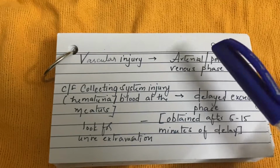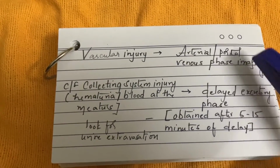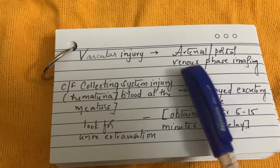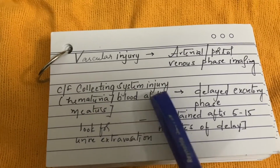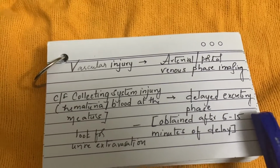So normally in these cases, contrast-enhanced CT will be done, mainly arterial and portal venous phases for vascular injuries. For collecting system injury, if the collecting system is injured, with clinical features like hematuria or blood at the meatus, a delayed excretory phase is done, with a delay of 5 to 15 minutes.